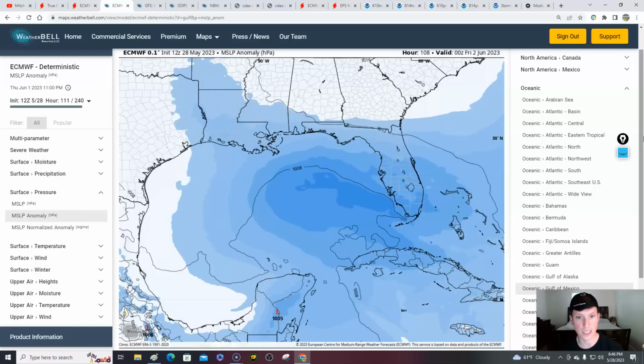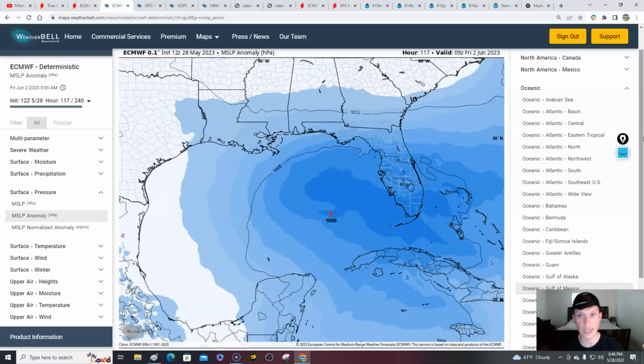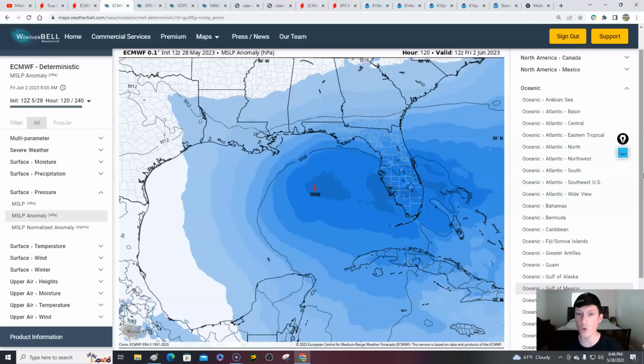Okay, we're getting into Thursday afternoon, and eventually you see an L pop up here sometime Friday morning. This is the European, right? So suddenly you actually are having a low pressure popping up here, 1006 millibar low pressure. It's a weak low pressure, but it's there. Okay, the waters are warm enough for this to become a stronger system. This would have maybe some kind of subtropical origins because it's in the Gulf of Mexico. It's not really attached to a front or anything.